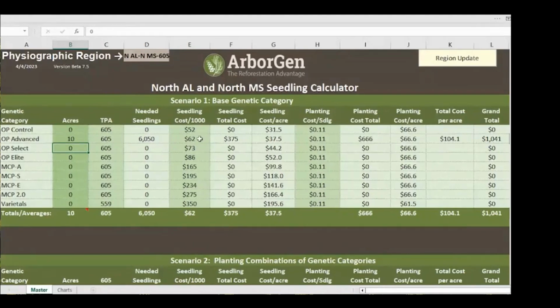Your seedling cost is set at $62 a thousand, and that yields a total cost for the 10 acres of $375, or a total cost of $37.50 per acre. With an input of 11 cents cost per seedling to plant that seedling, your planting cost for the total 10 acres is going to be $666, or your cost for planting per acre is going to be $66.60, yielding a total cost per acre, including planting cost and seedlings, of $104.10, for a grand total for the full 10 acres of $1,041.